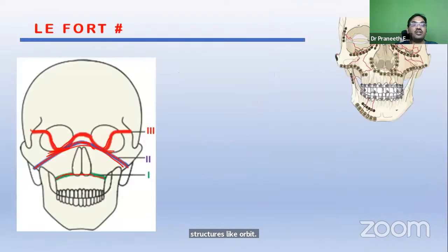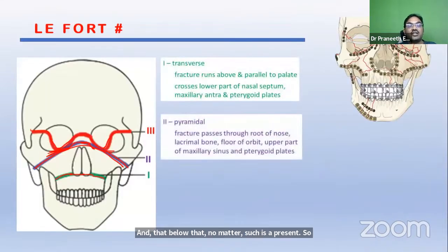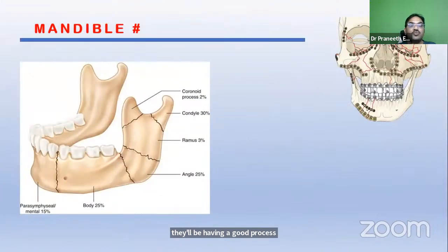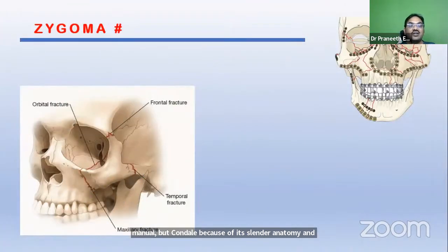Now coming to the trauma phase, Le Fort fractures, type 1 transverse, pyramidal and craniofacial disjunction, you know. Mandible fractures: the most common mandible area to get fractured is the condyle, okay? Of course, a few textbooks say angle of the mandible, but the condyle, because of its slender anatomy and because it easily gets displaced, is the most common one to get fractured. Second one is the angle.